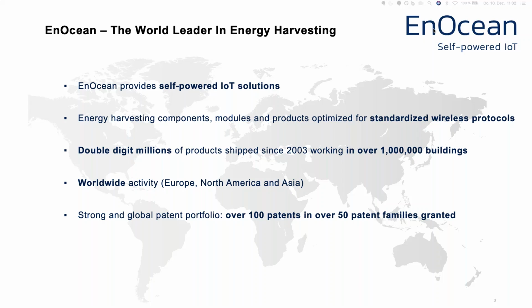Since we have been active since 2003, we have shipped a double-digit million amount of products into the market. These products are integrated in solutions and products from our partners, and they are used in over 1 million buildings worldwide. These range from big office buildings or hospitals down to small private homes in the smart home context. We are active and present worldwide.